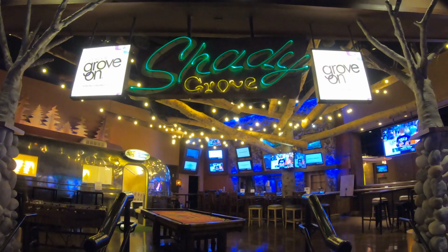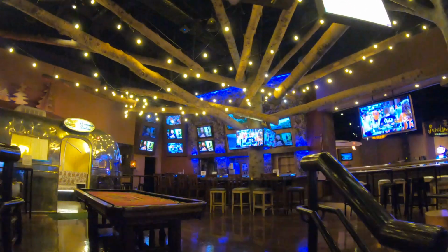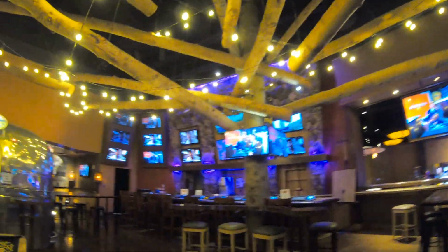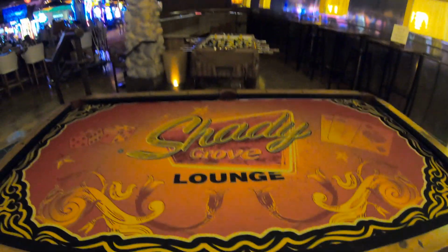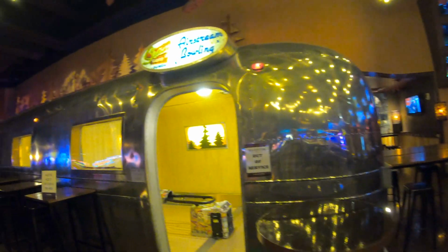And this here is the Shady Grove Bar and Lounge. Shady Grove Lounge is part road trip, part mini bowling, and all fun. Try mini bowling inside a 1950s Airstream trailer, or kick back with some ice cold brews, small plates of great food, and game time action on 12 plasma screen TVs. Here you can even lounge under the canopy of a North American aspen tree.